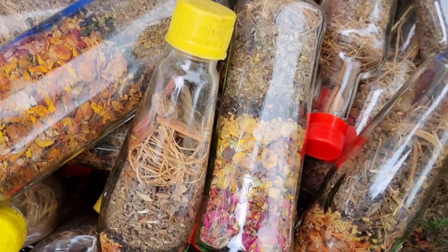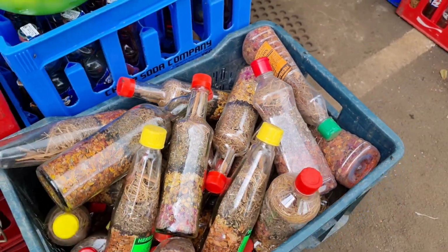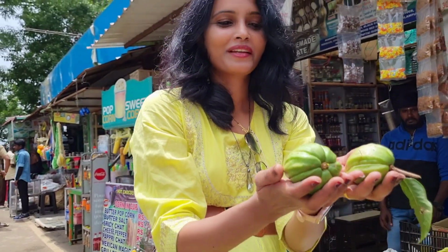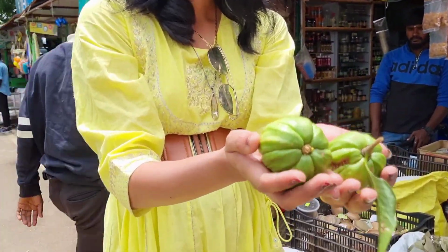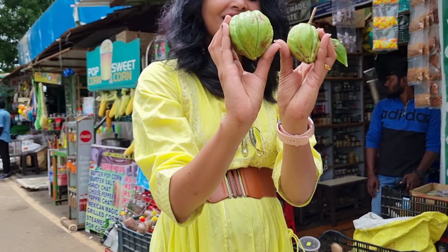Here also you can shop for many spices. You'll get a variety of spices and so fresh. Look at this beautiful fresh kokum fruit from the mountains of Coonoor.